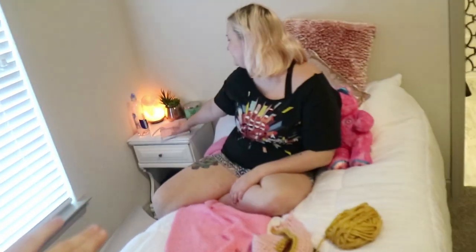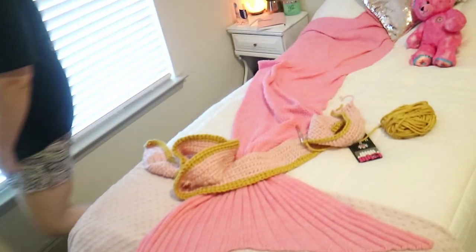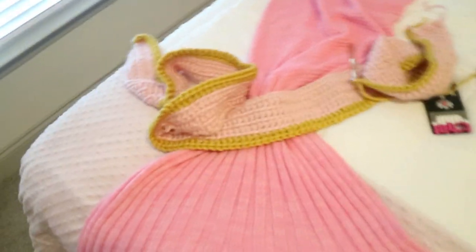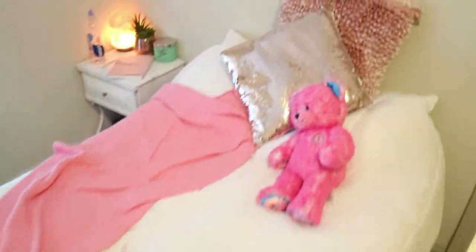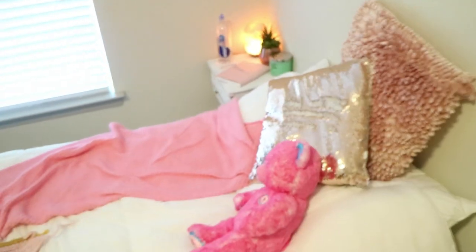We won't look there because she still has to hang her mermaid blanket. I'm crocheting because I'm 80. Oh, look at her crochet. Here's her Build-A-Bear that costs like $5,000. Her pillow. And then her little salt rock. Super cute. And then both my family on the wall. Oh, and then Lizzie's fam.